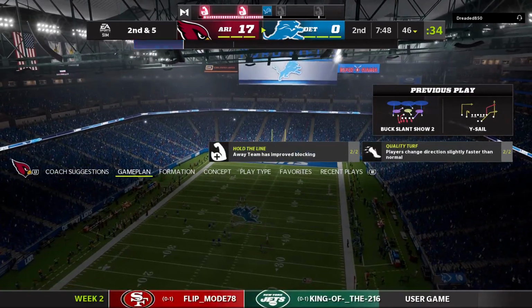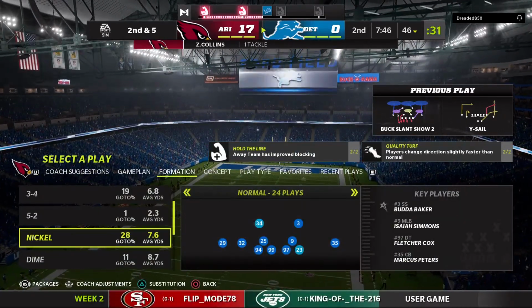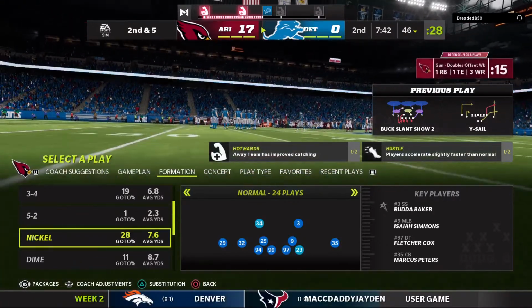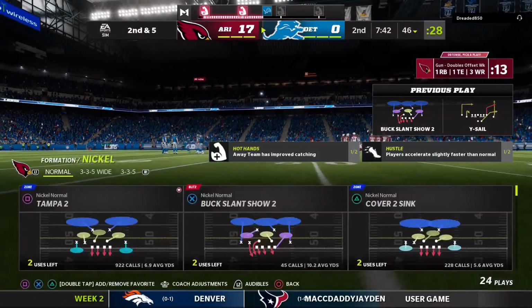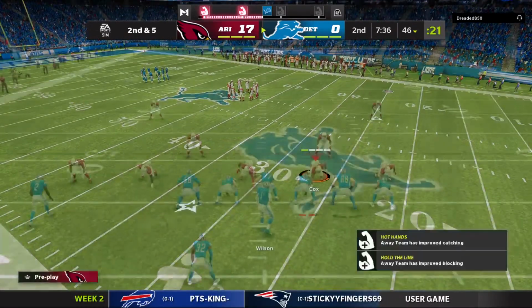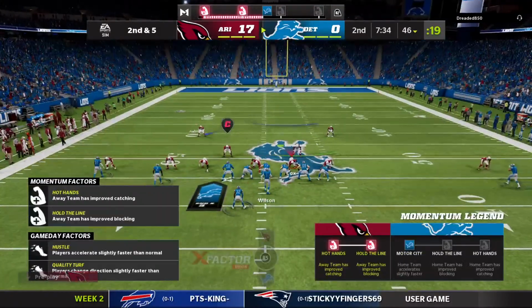Defensively, they came into the game with the understanding they're going to have to slow him down on passes just like this, because he was over 100 yards receiving a week ago. And you know they want to get him involved here as well. 2nd down at 5.